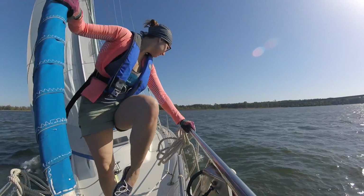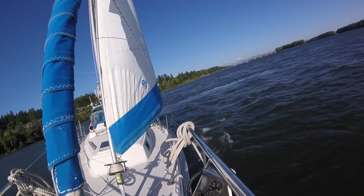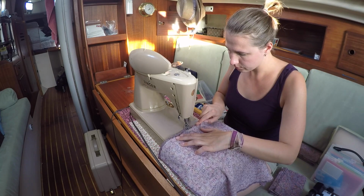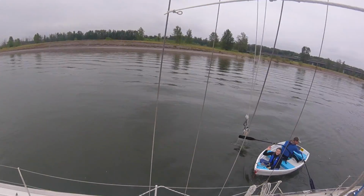Last time on Adventure Adrift, we got to do some awesome sailing in sunny weather, picked up our asymmetrical spinnaker and hoisted it on Varuna for the first time, worked on some sewing projects, and had a practice night at anchor and rowing to shore.